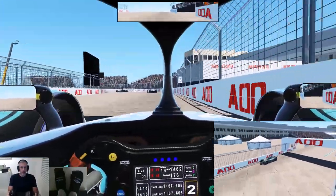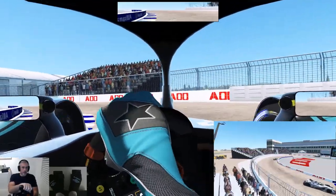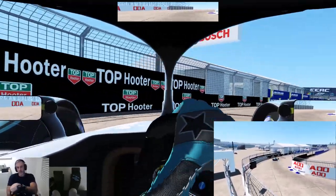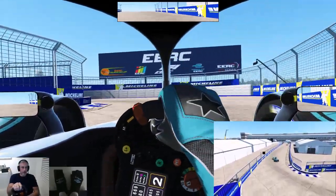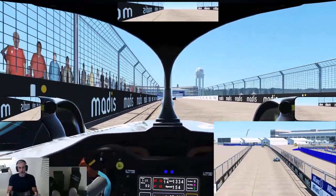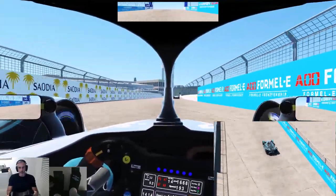I have increased the negative toe on the front just to help with turning here. Front camber's at 2.5, rear camber's at 1.5. That seemed to be a little bit quicker out of there then. Let's see what the gap is. No, he's still pulling away.